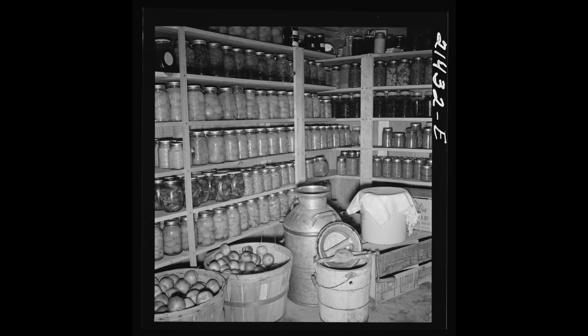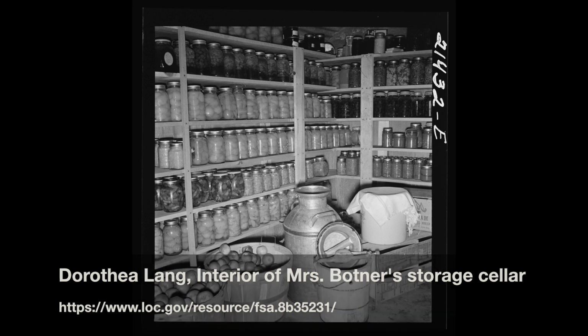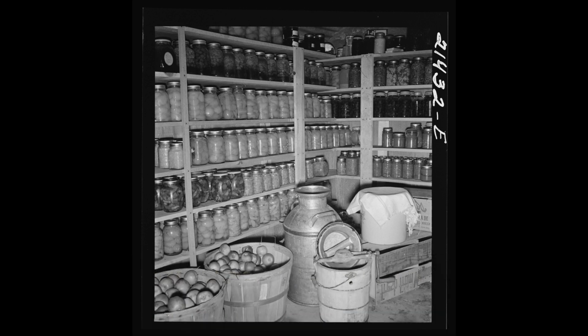What we have in our root cellar does not compare to the 800 quarts of food that Mrs. Botner in Oregon had in her root cellar. This is a photograph of that root cellar taken by Dorothea Lange during the Great Depression. It's available for you to check out on the Library of Congress website. Look at all of those fruits and vegetables in those cans lined up neatly on the shelves. If you take a look on the floor, you can see what seem to be either potatoes or apples in baskets. It looks like she probably had some milk and cheese in there as well. She was incredibly well stocked in comparison to us.